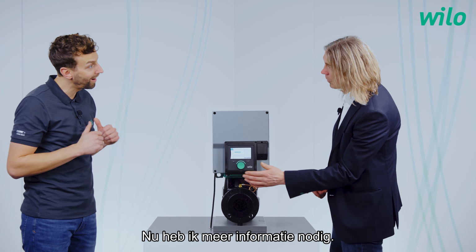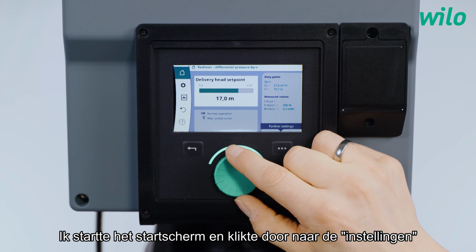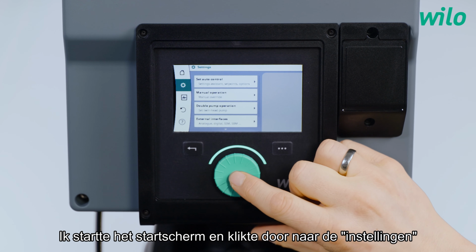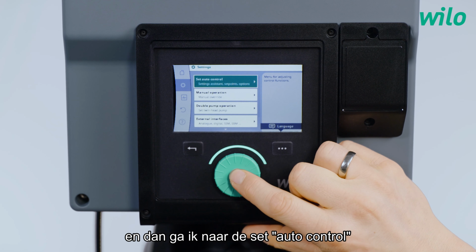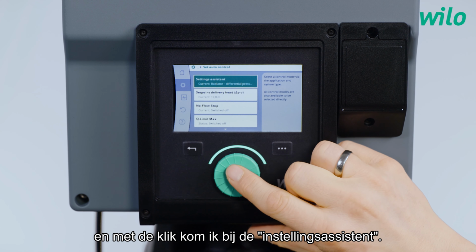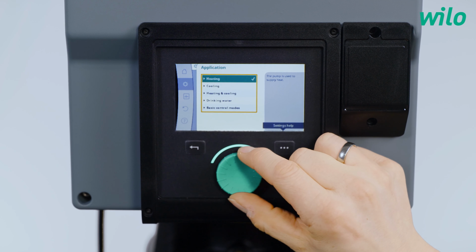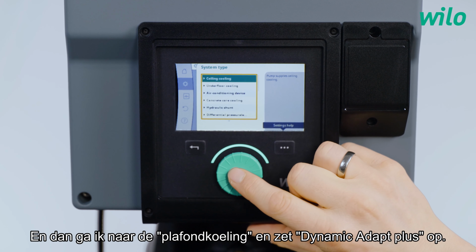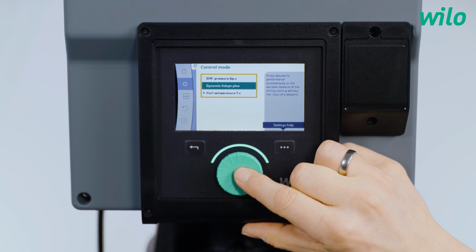Now I need more information. Yes, I will show you. I start at the home screen, then I go to the settings, and then I go into the set auto control. And with a click, I'm coming to the setting assistant with the applications. And then I go to the ceiling cooling and set up Dynamic Adapt Plus.